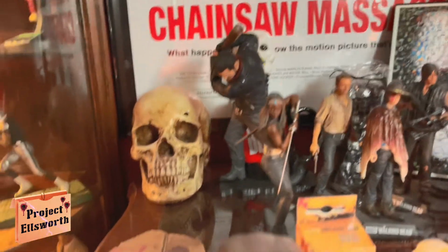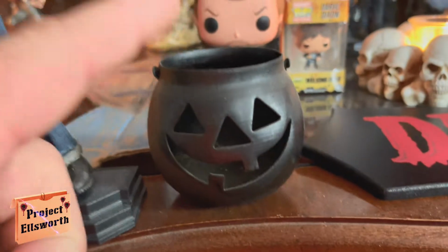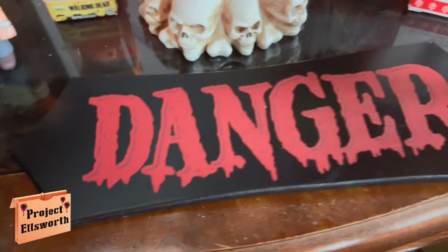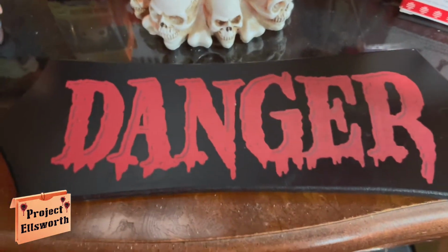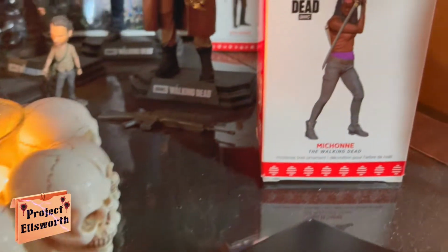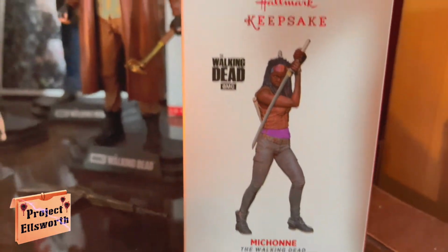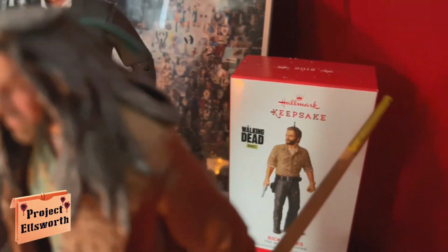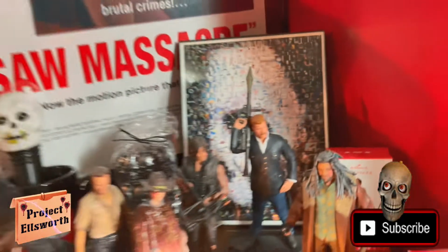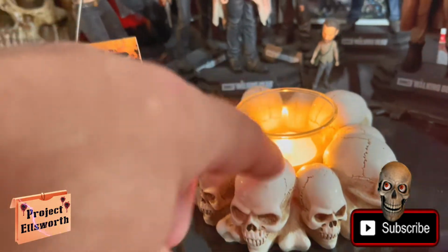All right, so next up we just have this little candle holder here, and we have a random danger sign that I don't have any idea where that came from whatsoever. I probably just bought that in like TJ Maxx or something. And then I have a couple of Christmas ornaments. There's a Michonne that doesn't look too much unlike that Michonne. And back there we have Rick Grimes. I've never taken any of these out of the box, and they were never intended to be out of the box.